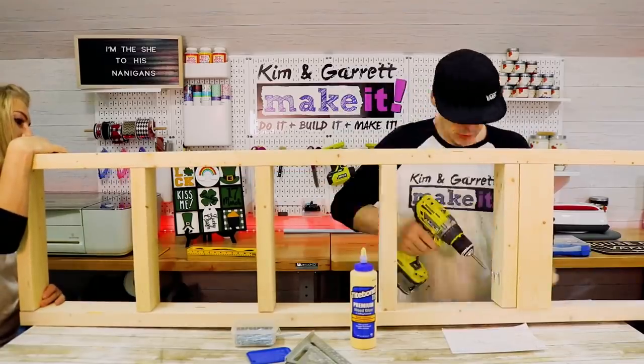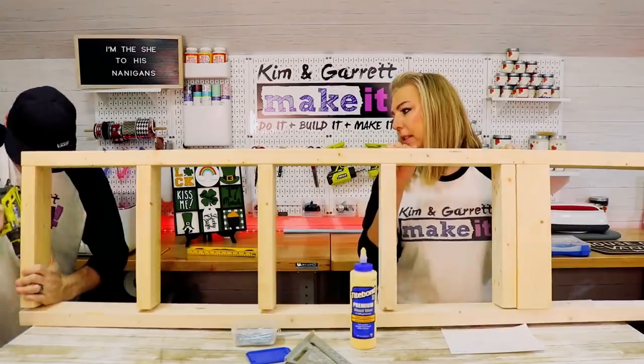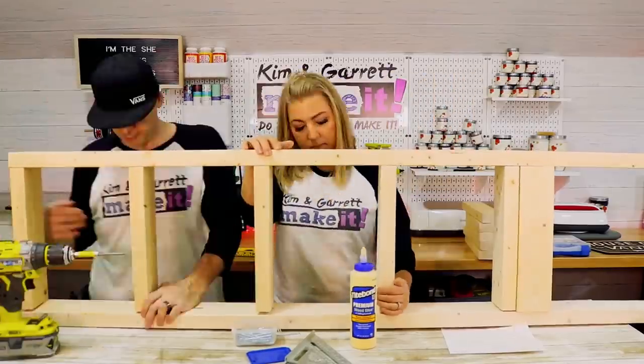My suits and ties. For hanging items. My hanging items. My goods.